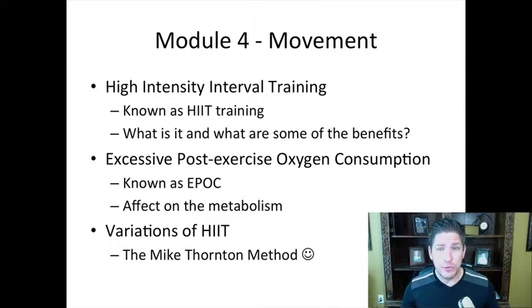So module 4, you're also going to like this. This is probably going to be the shortest module we've done yet. We're going to get to the point, and we're going to get to it quickly. In this module, we're going to cover movement. And when I refer to movement, I'm talking about cardiovascular training, not necessarily muscular training, because we're going to cover that in a different module. It deserves its own module.